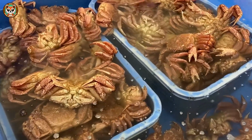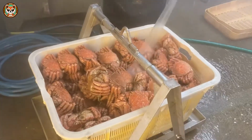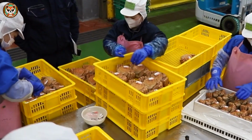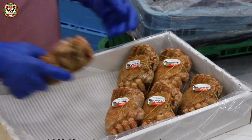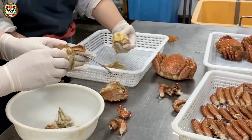Hairy crabs are not easy to catch. They are cunning, hiding deep, and only emerge when conditions are perfect. But if you succeed, the reward is a rare, fleshy, downy crab, a prized delicacy sought after across Asia.